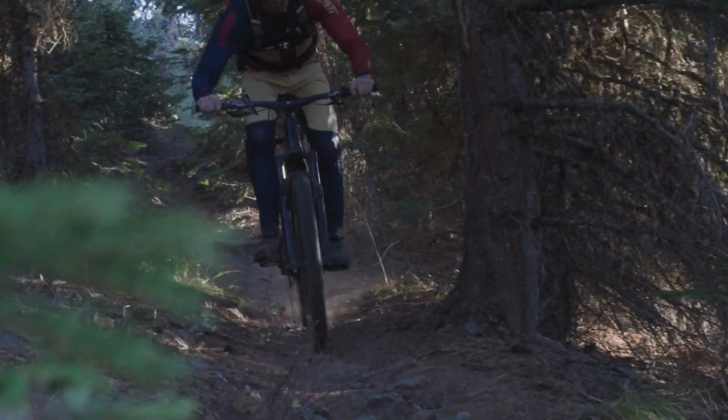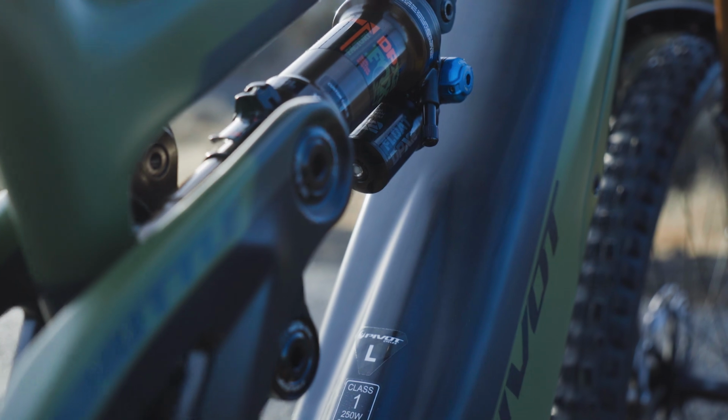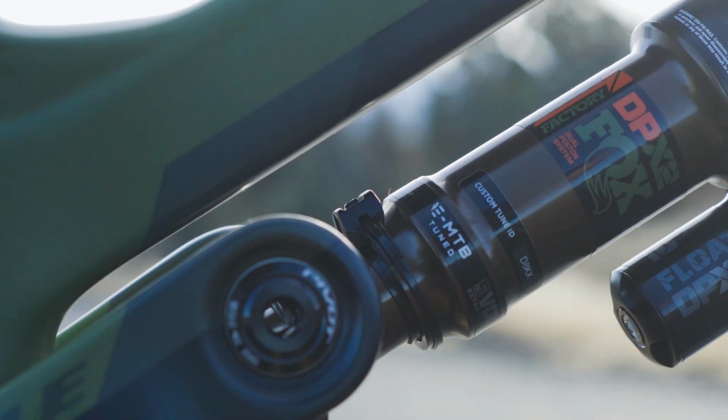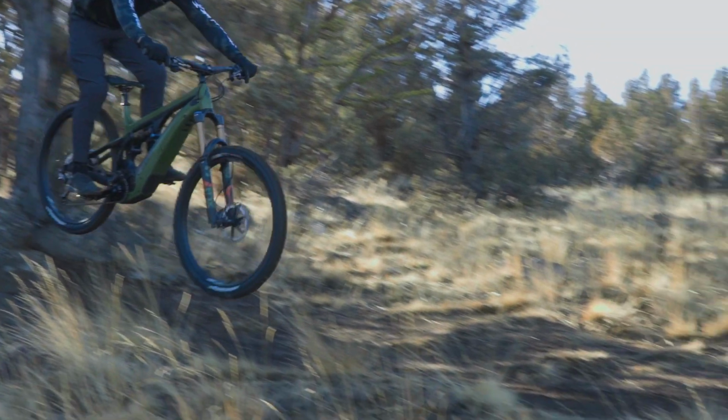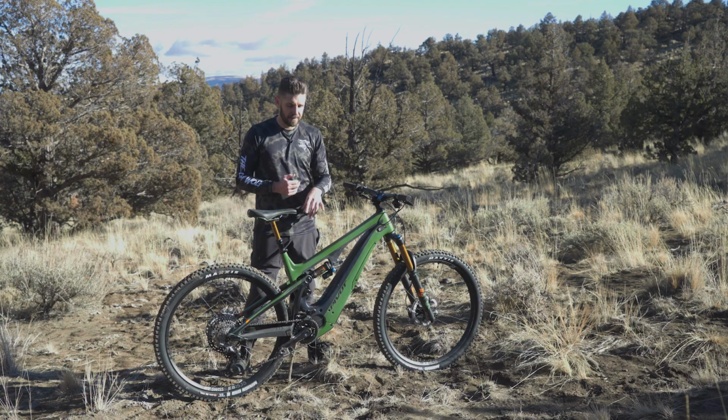So moving into the suspension, Pivot has redesigned the linkage, added a metric shock, and is now using their Switchblade valved shock tune, which is obviously modified for the e-bike application. It is a DPX2 shock. Overall, that shock has got a great tune that will accommodate a wide variety of riders.